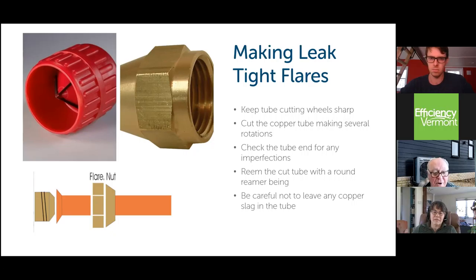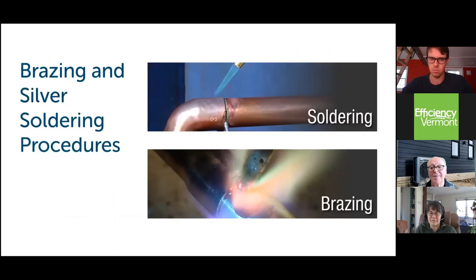And then we test the flare under the test pressure with a good quality leak soap like Big Blue. That's a great soap. You need something that's really going to hang on there, and make sure that you have something you can see when it bubbles. Some of these soaps too will operate in very low temperatures. They have a very low freezing point, so you can use them on a rooftop when you're putting a system together. Next slide, please. So let's talk about brazing and silver soldering procedures.